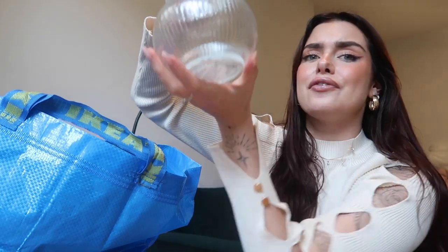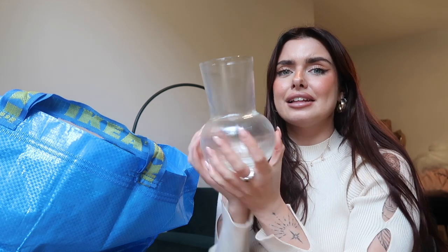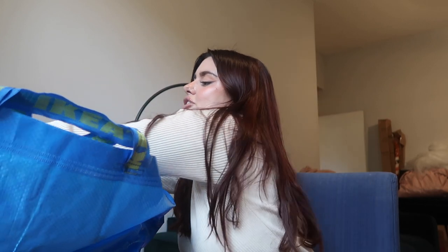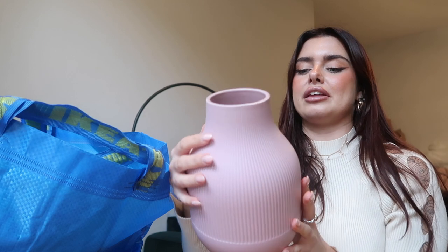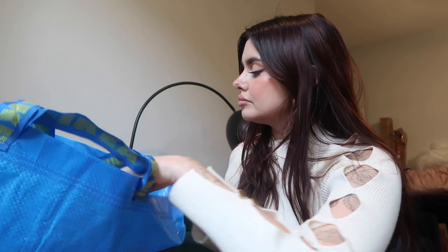Okay, so some of these are boring, but you see I got this vase. It was actually like £1.20 or 75p. That's insane. It's actual glass. I feel like singular flowers would be so cute. I need to buy some fake flowers because realistically I'm not gonna keep buying new flowers. And I showed you in the store, but I did pick up the other pink vase. That was 10, but it's a gorgeous pink color to go on the mantelpiece. A lot of my accents to this living room are gonna be pink.